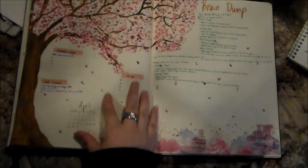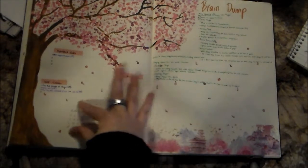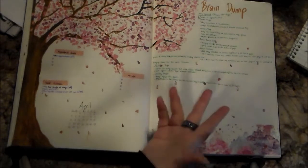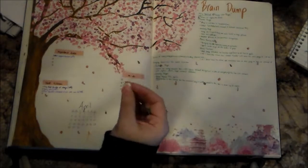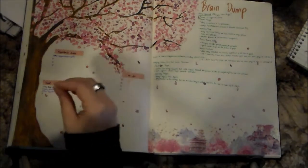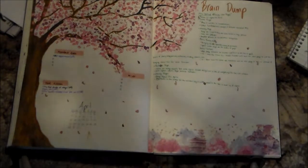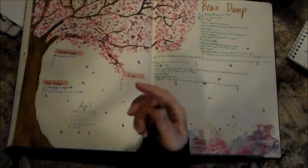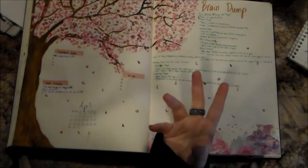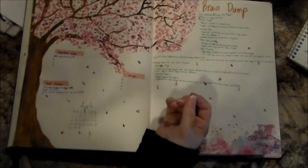Now for the monthly spread, I did make a miniature calendar. I don't think I actually ended up doing that for May because I find these useless because I don't really pay attention to the month as a whole. I usually just go day by day or week by week if I have a lot of appointments to do. And that's mainly because I don't have the freedom to actually make a schedule on my own. It has to revolve around doctor's appointments and hospital stays and everything. So I find this just really useless to keep track of.